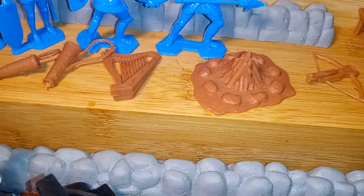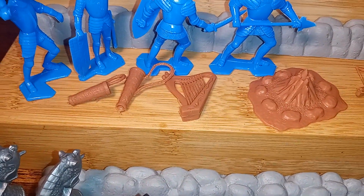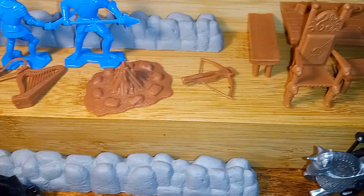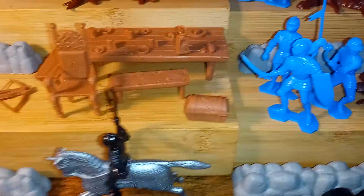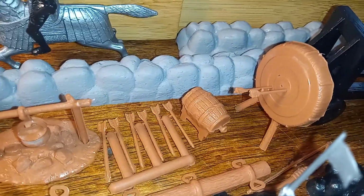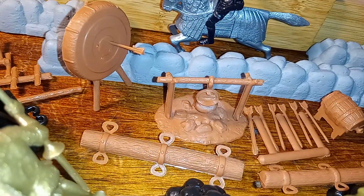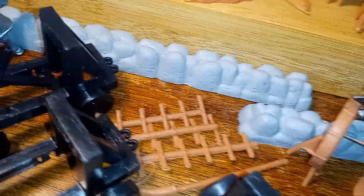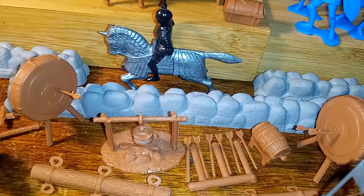Also has some accessories like here's a harp and a quiver. I quiver when I look at stuff like that. A crossbow, a treasure chest. I like these here. It's very Robin Hoody. Is that even a word? Robin Hoody. A couple of battering rams, a pot over the campfire, some ladders. And I believe these accessories came with the original Marx Robin Hood playset and also their medieval playsets.